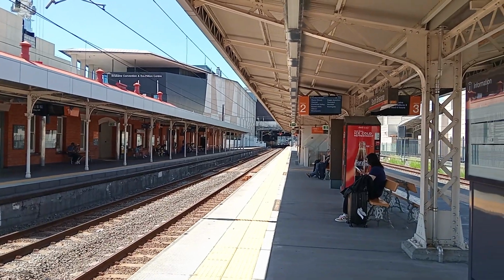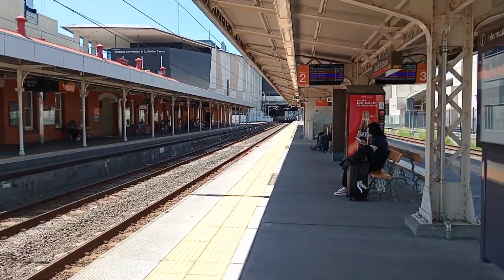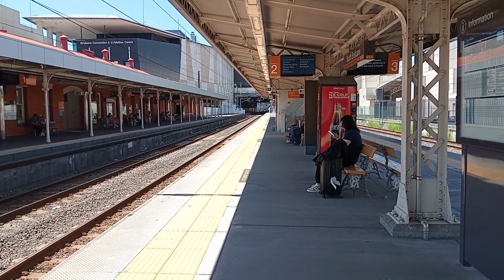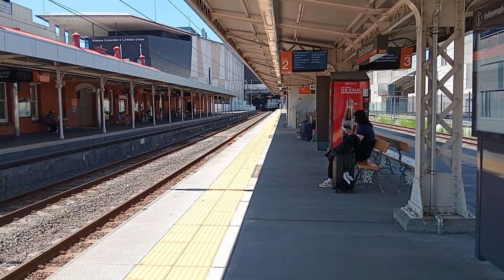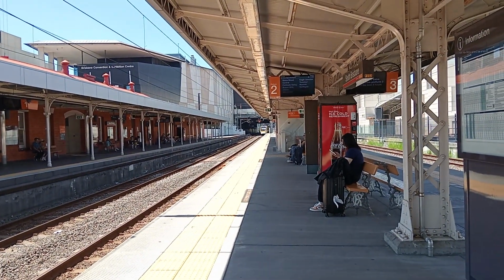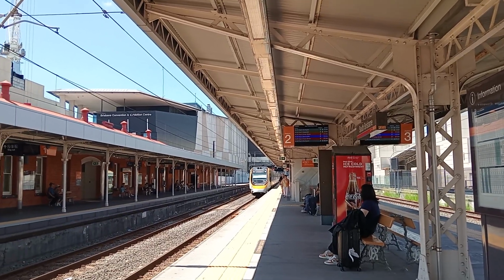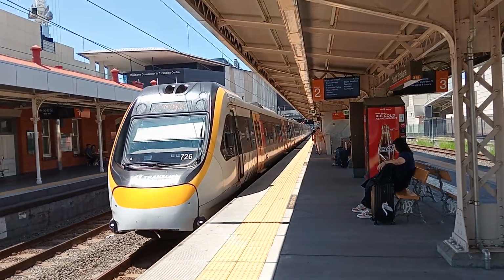It's the Brisbane City and Northgate service now approaching platform number 2. It's an all stations service to Northgate. The train arriving on platform 2 is the Brisbane City and Northgate train, stopping all stations. Yes, NGR service 726, approaching platform 2 for a Northgate service.